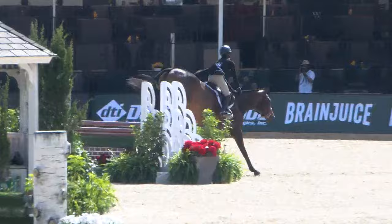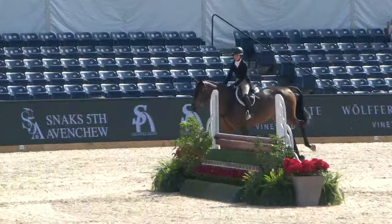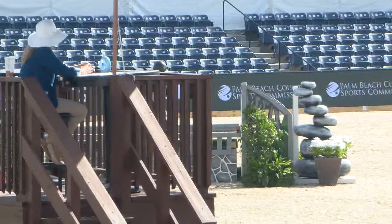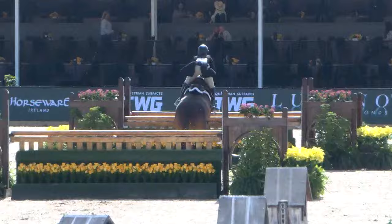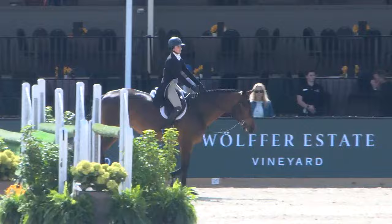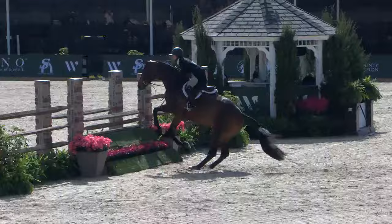Horse got a little peaky there down that line, swapped her lead a few times. Clara's doing a great job. It's another just amazing horse. Beautiful. This is another one that looks like it would be so much fun to ride, doesn't it? Yeah, I would love to ride this horse.